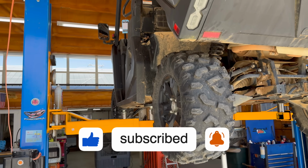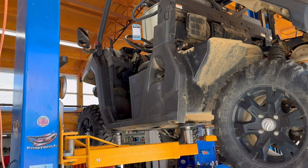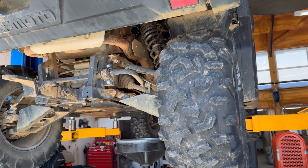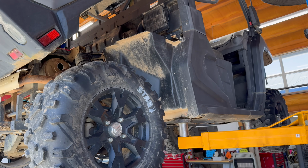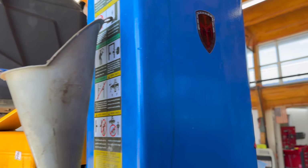Here it is, up on the lift. We're doing a complete service here at Main Street Cycle. And we'll just give you a quick overview of it and see if there's any issues. The owner just wants us to service it. He wouldn't complain of any issues, but wants us to just go through it, make sure it's good.